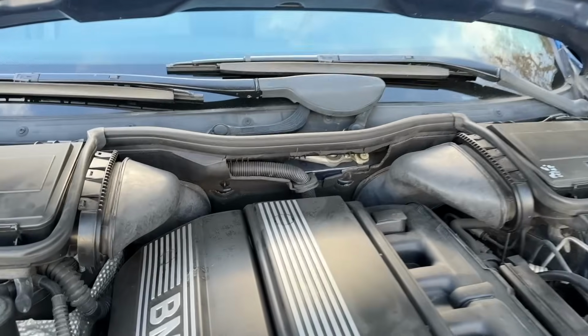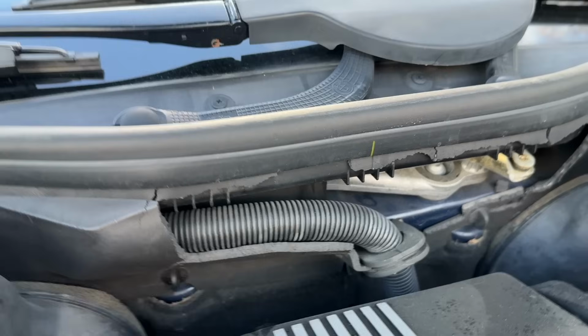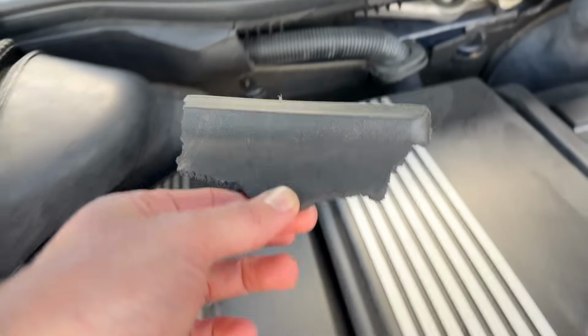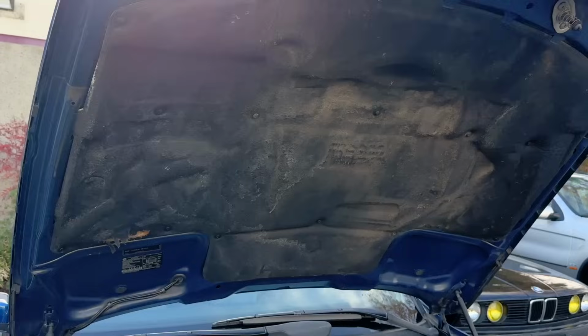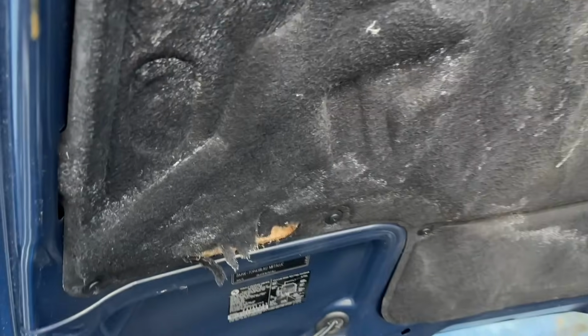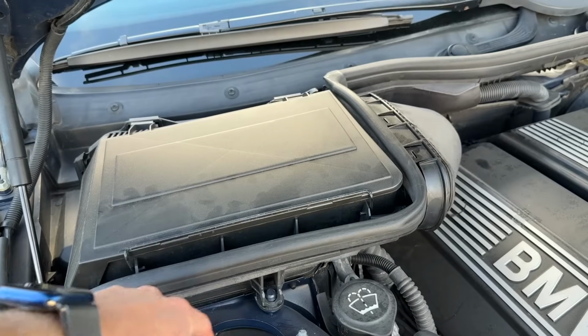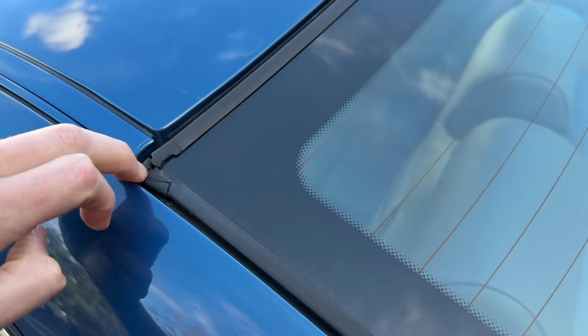Note the firewall trim has crumbled apart, kind of par for the course even with low mileage. It's an age function. This is supposed to be plastic. I'm going to be mad at myself as I've got to clean this up, but yeah. There's more coolant residue up here on the hood pad, and it looks like at some point some mice or rodents got in here, probably made a nice cozy little home on top of the shock tower here, and had themselves Christmas dinner.